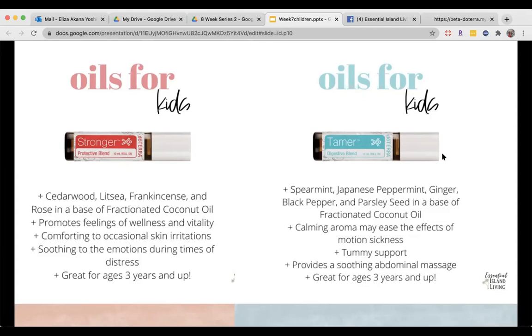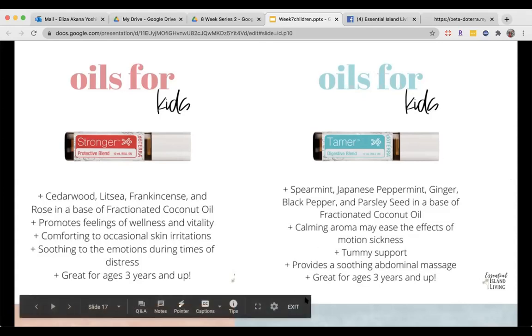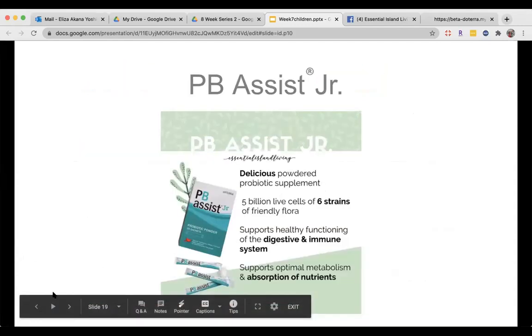Tamer. Oh, I absolutely love Tamer. And the reason why is I'm not a big DigestZen fan because of the fennel. Now, they did just reformulate DigestZen and they took out that fennel, but I love peppermint. I mean, I love Tamer because of the spearmint and the Japanese peppermint in there. There's a little bit of ginger, black pepper, parsley seed. And so this calming aroma can really help with the effects of motion sickness, tummy support. This is a great one to roll onto the belly button and then roll onto the abdomen and give a gentle abdominal massage. So I absolutely love Tamer so much for myself, really.